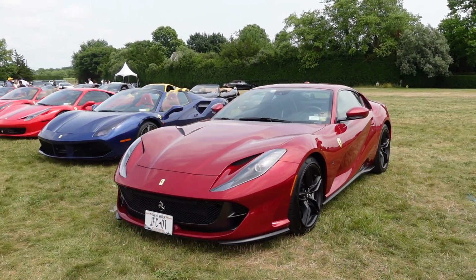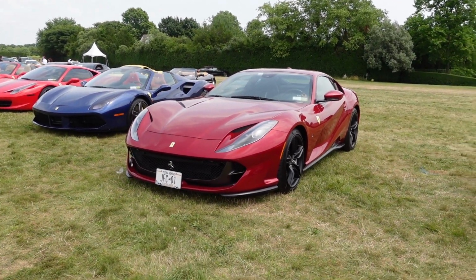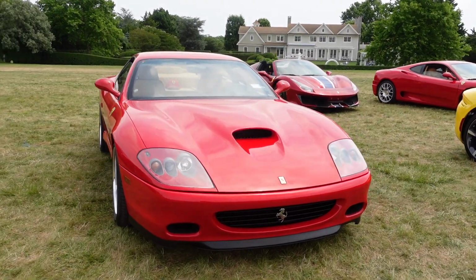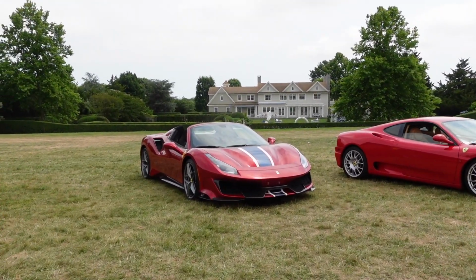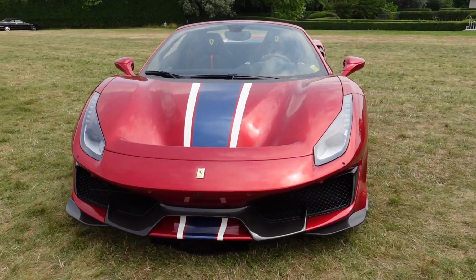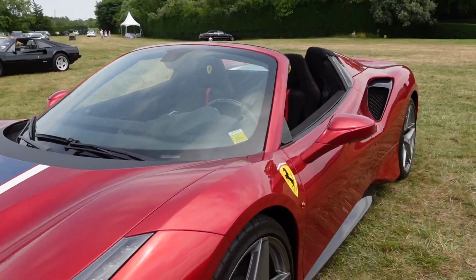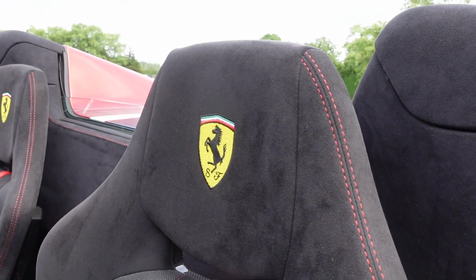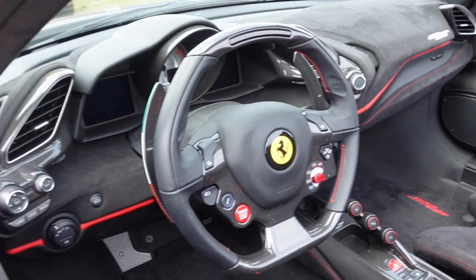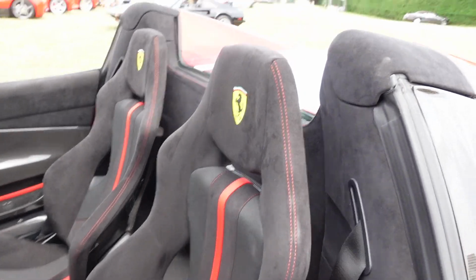Here's a stunning dark red metallic 812 Superfast next to a 575M, and my friend's new 488 Pista Spider. This spec is stunning. Take a look at the interior. This one is interesting because it has the Scuderia shields embroidered on the headrests. This is actually the only time I've seen this option.